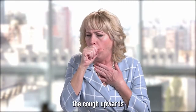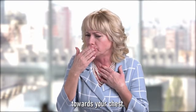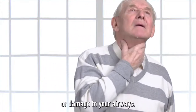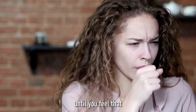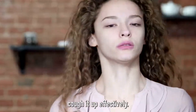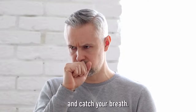Make sure to direct the cough upwards, towards your mouth, rather than downwards, towards your chest. This can help to prevent further irritation or damage to your airways. Repeat this process several times until you feel that the mucus is moving up your throat and you are able to cough it up effectively. Remember to take breaks between coughing to rest and catch your breath.